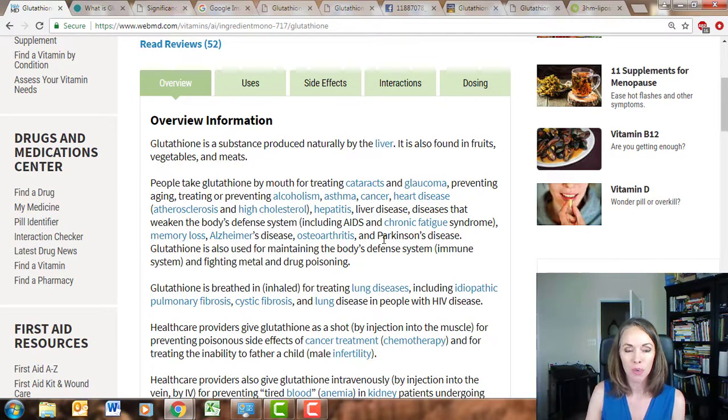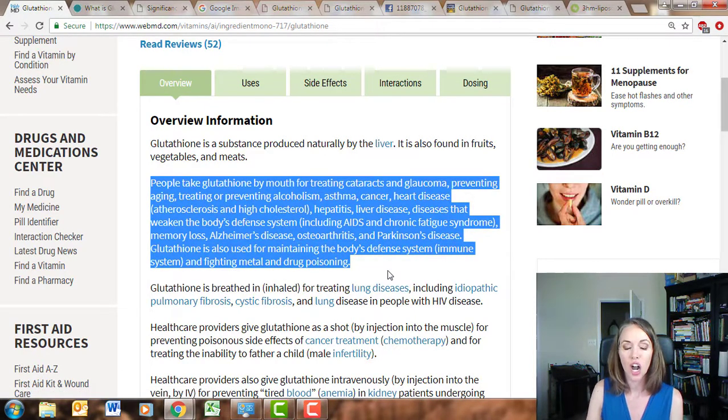WebMD states that people take glutathione by mouth for treating cataracts and glaucoma, preventing aging, treating or preventing alcoholism, asthma, cancer, heart disease, atherosclerosis, high cholesterol, hepatitis, inflammation of the liver, liver disease, diseases that weaken the body's defense system, so autoimmune diseases, other immune diseases, infections, including AIDS and chronic fatigue syndrome, memory loss, Alzheimer's disease, osteoarthritis, Parkinson's disease. Glutathione is also used for maintaining the body's defense system, immune system, and fighting metal and drug poisoning. It's a very, very potent heavy metal chelator and can pull toxins out of the system.